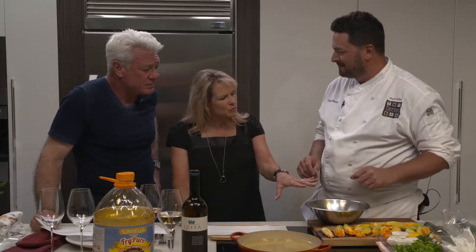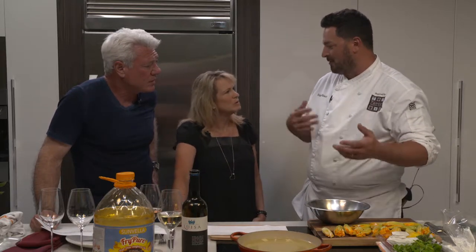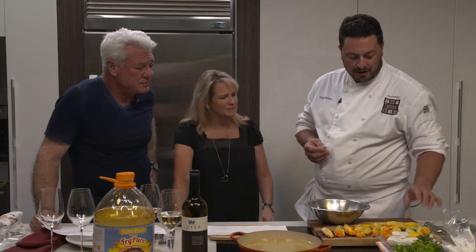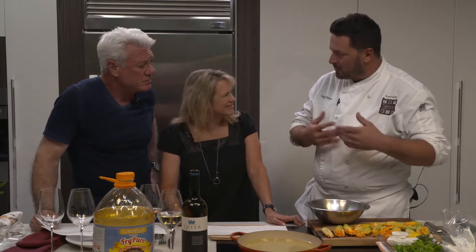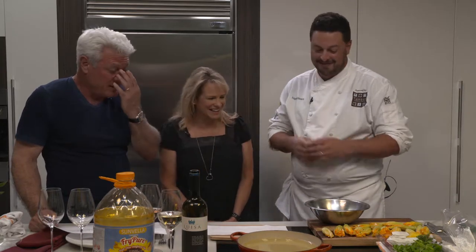And do these just bloom once a year? Well, in Florida here, they're pretty much blooming all the time. This is one of the few flowers we can have all year long. That's amazing. Yeah, it's absolutely wonderful.